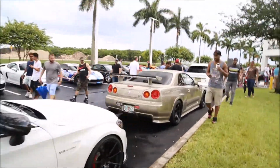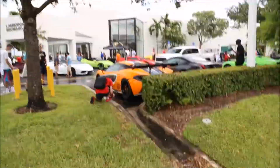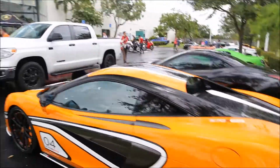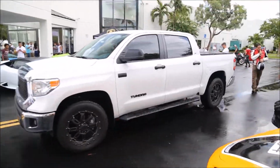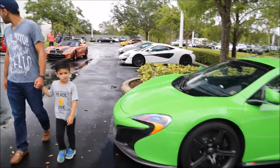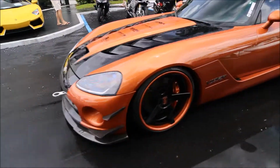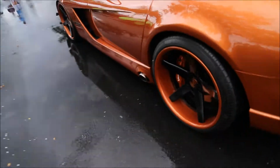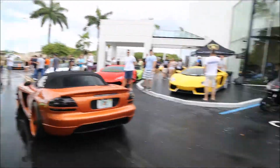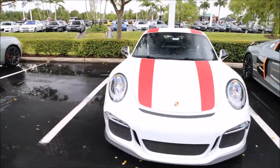Ooh, R34. R34. Whoa. Very nice 570. Gorgeous Tundra. Fantastic looking biker. Love it. Gorgeous 911R.